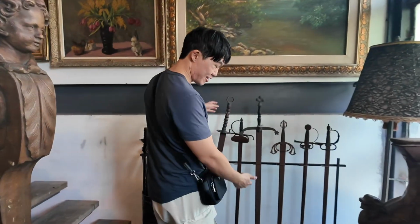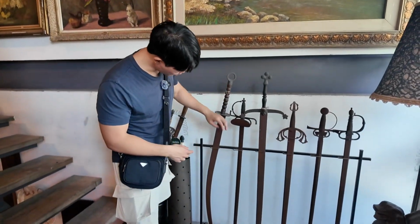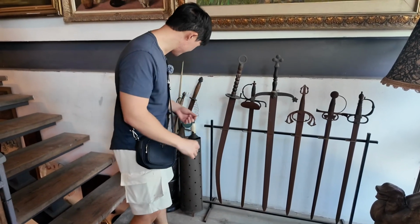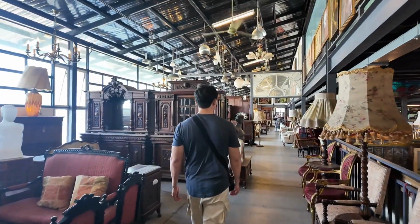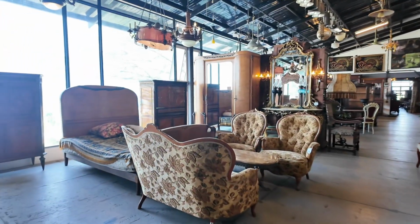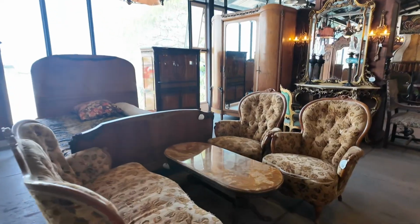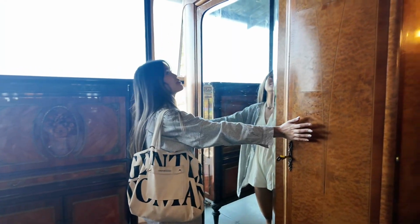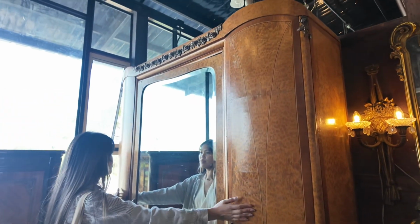Oh, this is crazy. Got some medieval swords. Not sharp, very rusty. Yeah, so this seems like the third floor is like the oldest things we've seen so far. Just look at that bed. Yeah, it looks expensive.